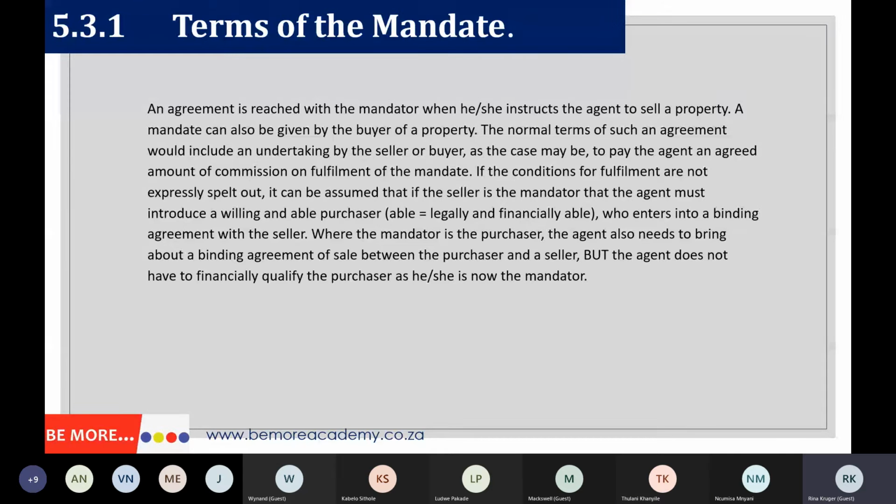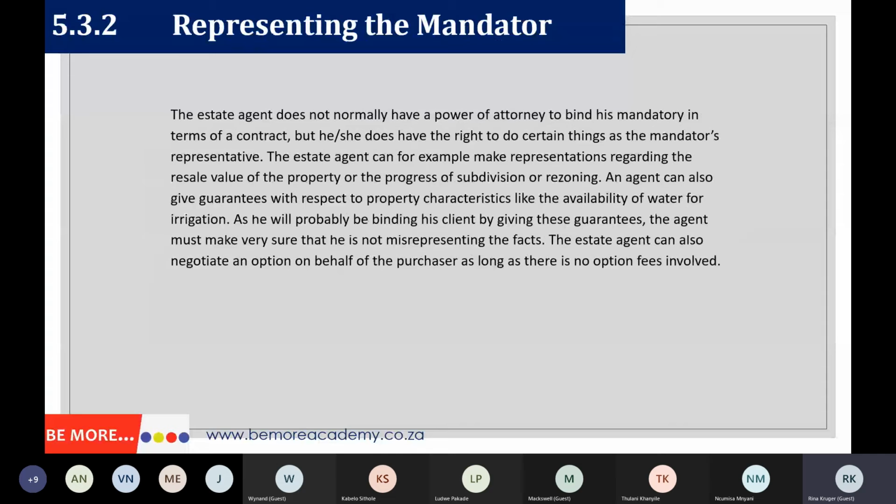Representing the mandator, the estate agent does not normally have a power of attorney to bind his mandator in terms of a contract, but he or she does have the right to do certain things as the mandator's representative. The estate agent can, for example, make representations.